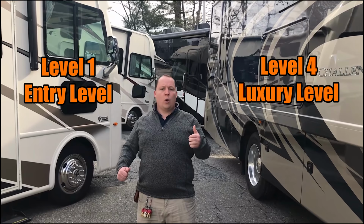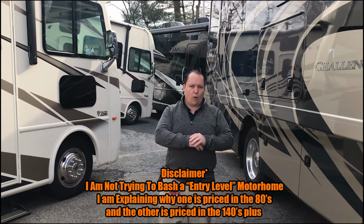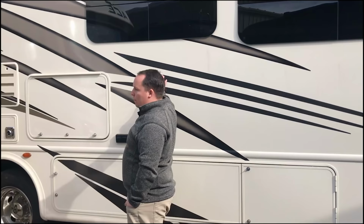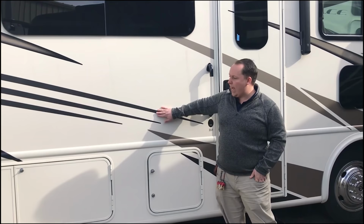So with that, right here, I have a Thor Ace and a Thor Challenger, and I'm going to show you all the exterior features which make this Challenger a level four and this Ace a level one. So first, if we can pan over here, Michael, an entry-level, level one motorhome is going to have stickers and decals. It's fiberglass sides. Sometimes they'll have high gloss or whatever, but this is what it is. It's stickers and decals, and you can feel it just like that.